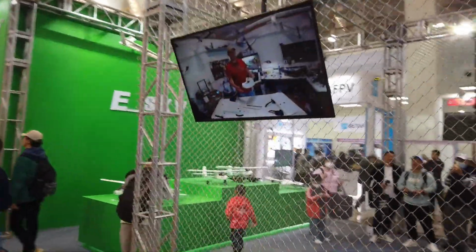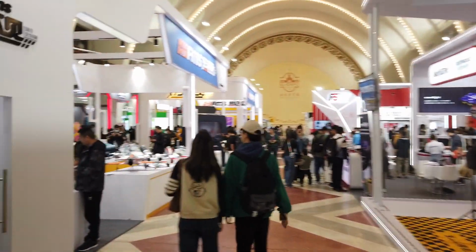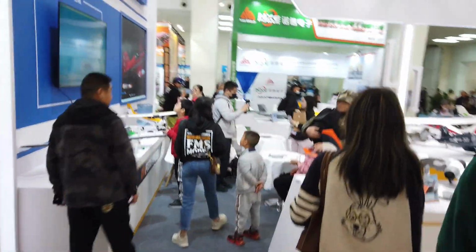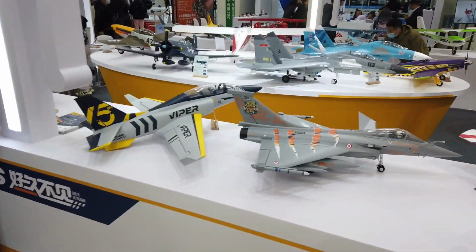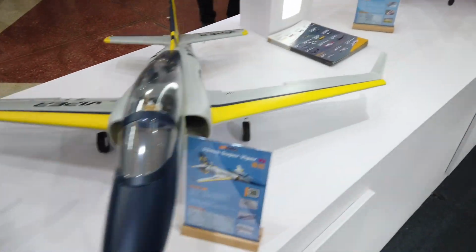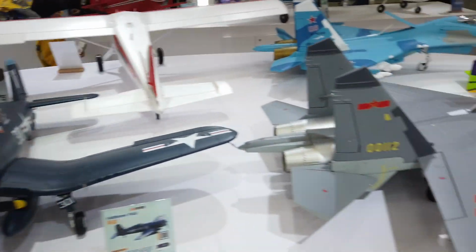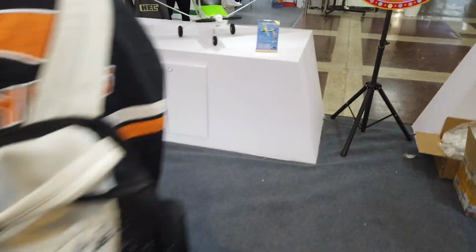Very long brand. And we got FMS for my audience. So they make very quality RC planes and cars. So 19 years brand. So very high quality RC planes, and they're all big in size, costing minimum $399.